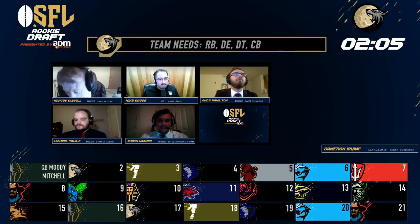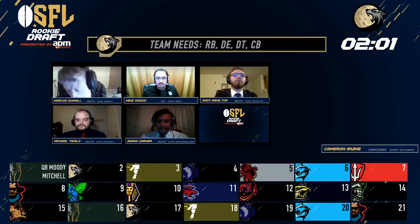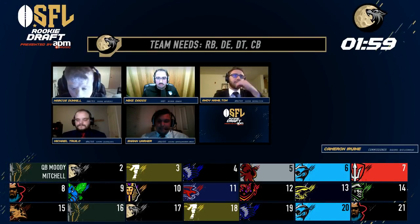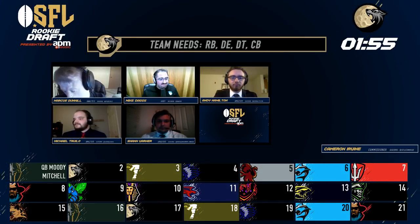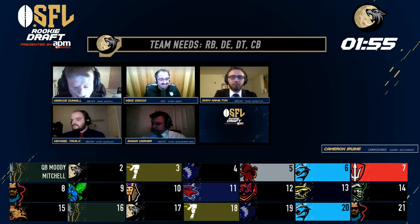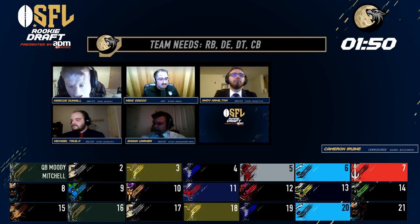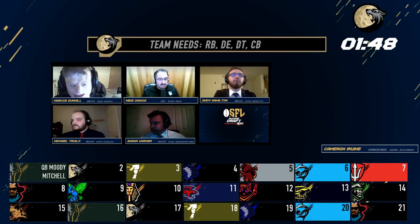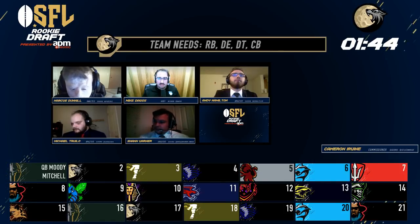So I'll go ahead and talk about the three positions that Trillo had just mentioned, linebacker, corner, and running back. I think if they're going to go linebacker, I'm going to go with somebody a little different than he chose. I think their best pick for a linebacker would be Zach Sandlin. He amassed quite a few tackles, just under the max tackles by one for that rookie showcase. So I think he would be a really good pick.